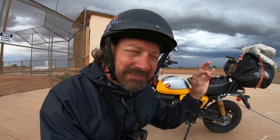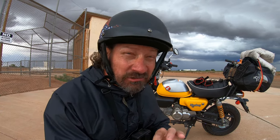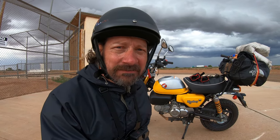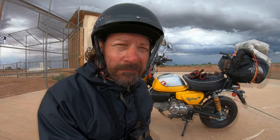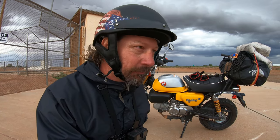But after I got the break-in miles, and on the way home today, everything that I did today from leaving the Grand Canyon all the way home, and especially that last leg that you saw from Flagstaff to here, I had it fully pegged. And you guys saw the gas mileage that I got out of this bike, and the performance just blows me away.